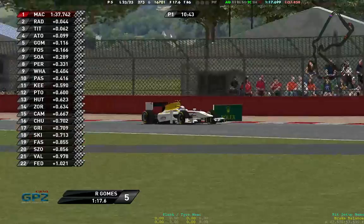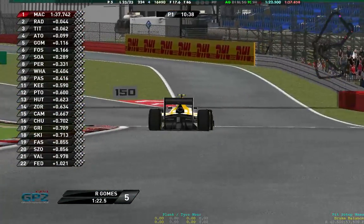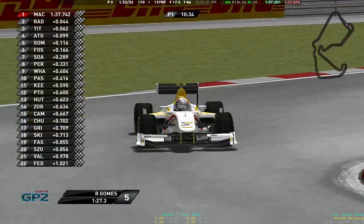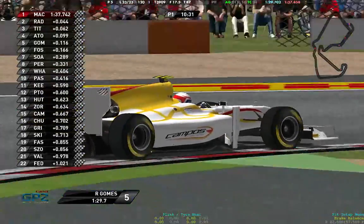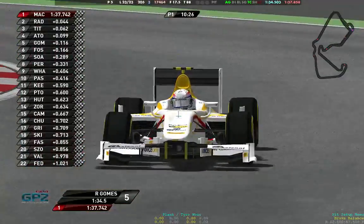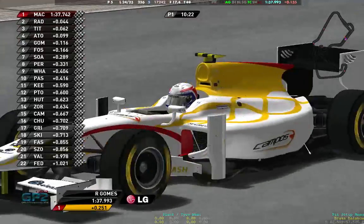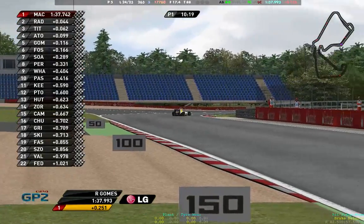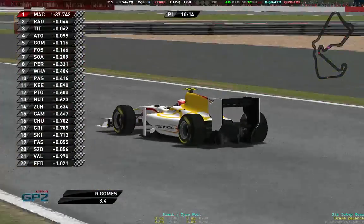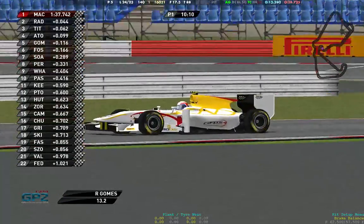Three tenths off, but he's still not pitting, so he's gonna do another one, even though he got the checkered flag. It's sometimes buggy, unless it's qualifying. You keep going until you finally come in, and then you stop. Two tenths. Looks like he has the pace on this track. But once we get to the race in the actual season, it might be different. You'll never know.